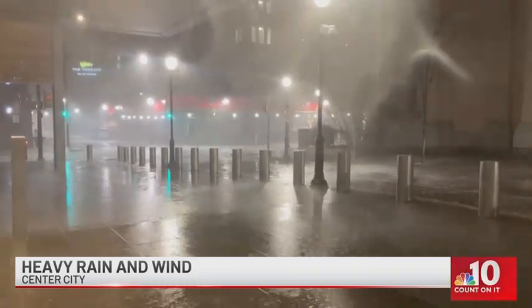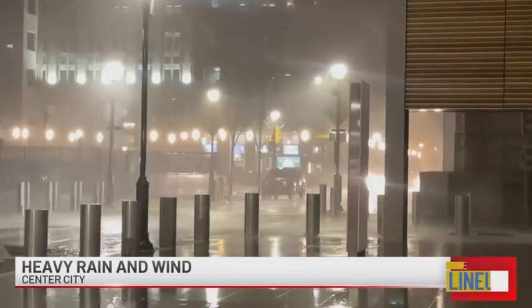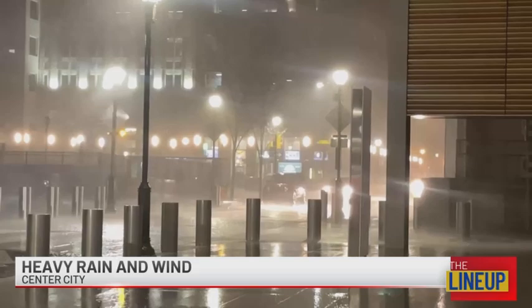Wow, just listen to that. A relentless amount of rain pummeled Philadelphia last night. Combined with the heavy wind gusts, it made driving and even walking here in Center City a mess.